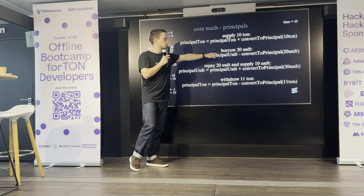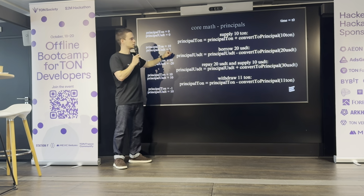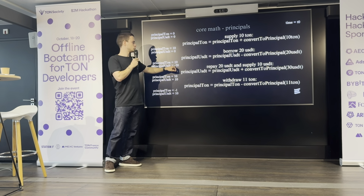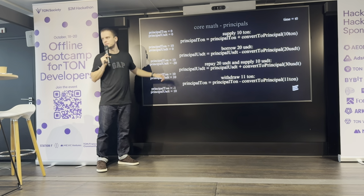And let's say that we want to borrow 20 USDT. So we use minus here. The principal is 0, and 0 minus 20 will be minus 20. So the borrow position on the EVA user smart contract will be negative here. And that basically represents the borrow, and that basically represents the collateral.